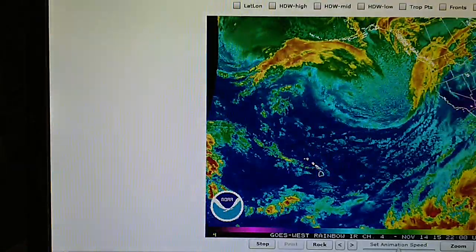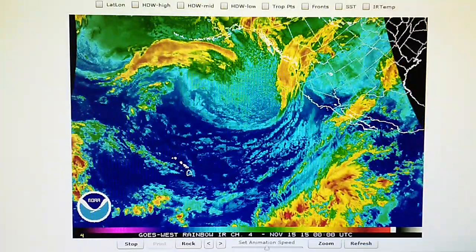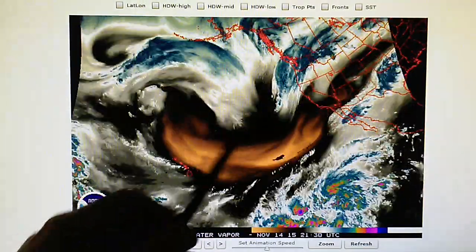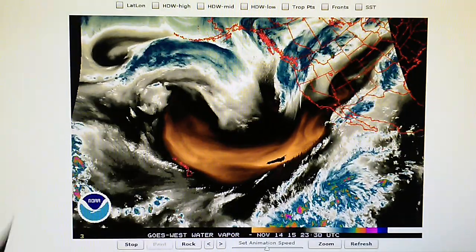All right, let's go back to the big map again, and we will hope for some rain. This right here is a developing storm, so we will keep an eye on that.